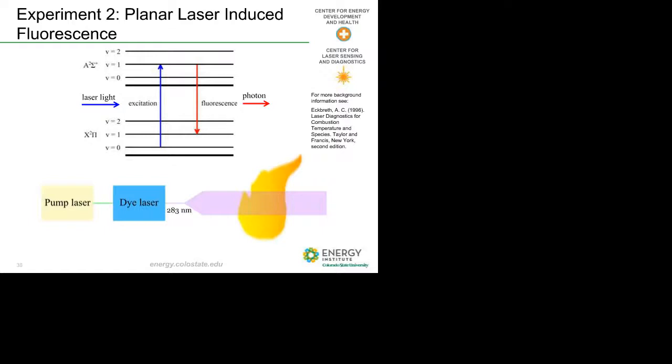In this experiment, we will be collecting fluorescence images of the hydroxyl radical. The hydroxyl radical is of interest because a sharp increase in the concentration of the hydroxyl radical marks the location of the high temperature flame front, and because the hydroxyl radical is the primary oxidizer of carbon monoxide.